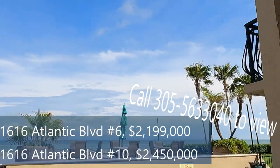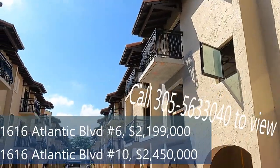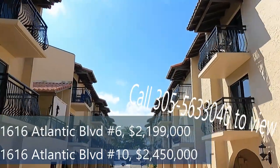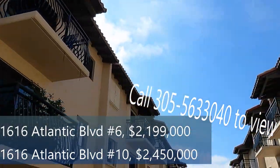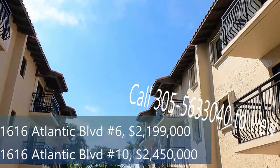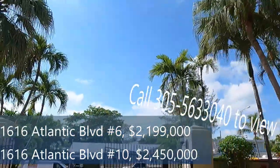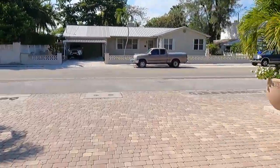This complex only has 20 units, and all of them are owner-occupied. There are no rentals allowed. All of them have their own carports, several balconies, both well-appointed throughout. You're located between Atlantic and the ocean, between two nature preserves, very close to White Street Pier. This has a very Mediterranean feeling. You have a heated community pool. All the units have their own carport. Pretty nice complex.